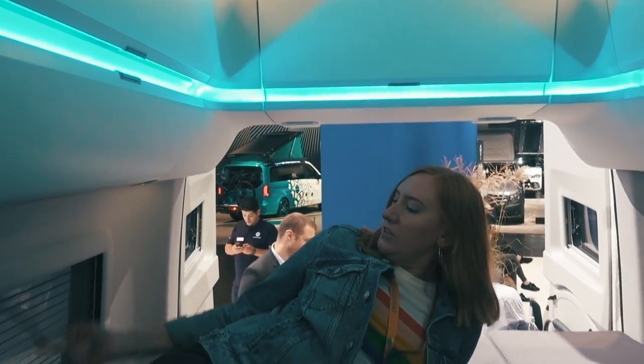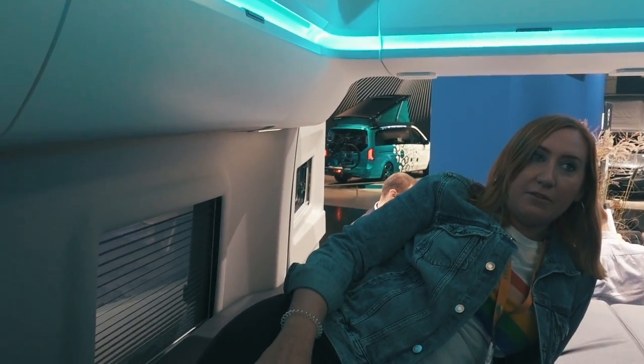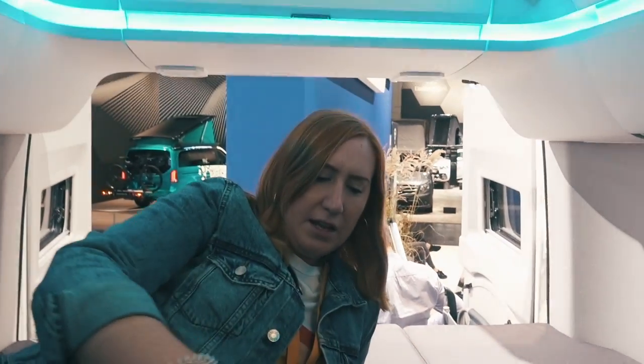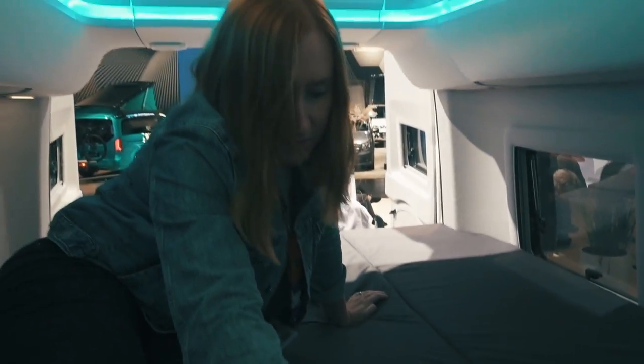And one of the things I love about our California is the fact that in the morning, when you're sleeping in the downstairs bed, you can just raise the blind and have a look at whatever view is out there. This is something that is really interesting to people like us, I think. One thing I would say, though, is I don't know how you can get a mattress topper or a mattress cover that fits this. I'm sure VW will sell one that you can.